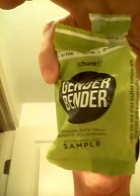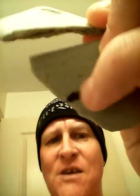This one, Gender Bender. I don't mind spending whatever it is if it works. This one is all charcoal. It's black. Doesn't smell like anything. It cleans your skin. It washes it. Bottom line, it's like putting regular soap on your face. Then she gave me this one, which I thought was amazing. See the little pieces of charcoal in there? I washed my face with that. I love the smell of that.